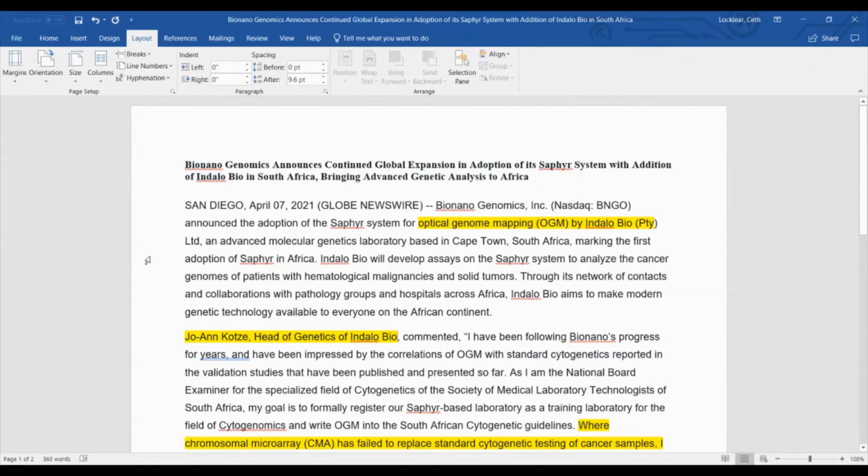Okay, so Bionano Genomics announces continued global expansion and adoption of its sapphire system with addition of the Idalo Bio in South Africa, bringing advanced genetic analysis to Africa. So first of all, I think it's amazing that they're reaching out, going global. They're not just staying in one area. They're branching out and getting this opportunity. So I think it's great.